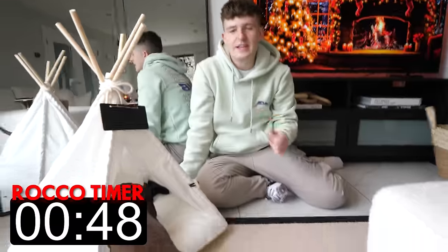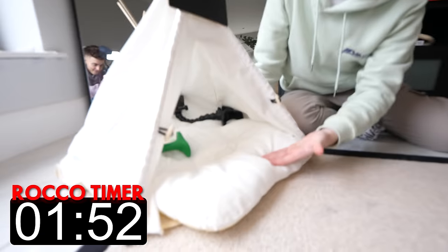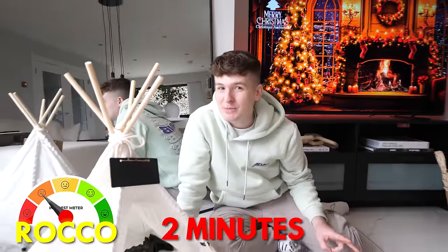I feel like, though, the teepee is just a tad too small for Rocco. Because look at the size of Rocco. I think for that, Rocco is no longer inside the teepee. Instead, he's eating some toys. Yeah, I don't think he's interested. He lasted about 2 minutes in this. Let's see if Bailey can last any longer.